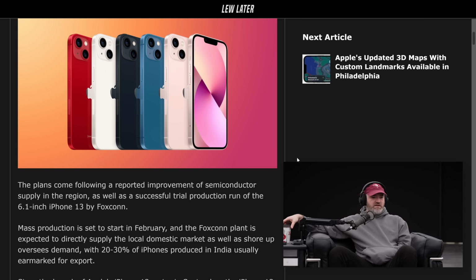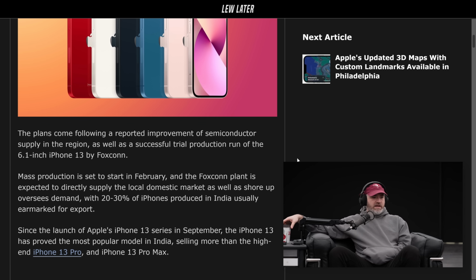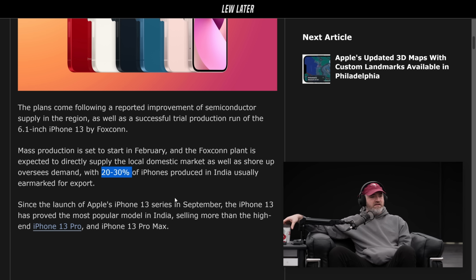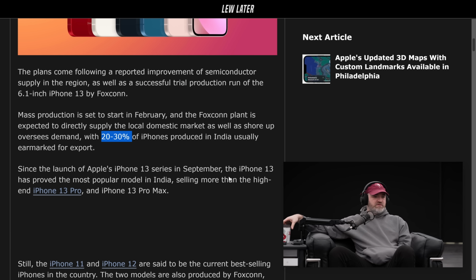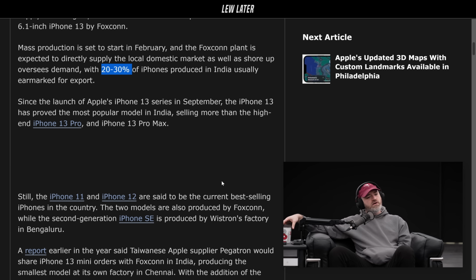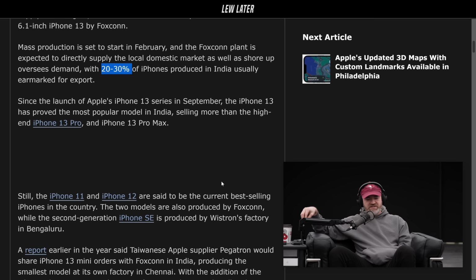Mass production is set to start in February, and the Foxconn plant is expected to directly supply the local domestic market as well as shore up overseas demand, with 20 to 30% of iPhones produced in India earmarked for export. So potentially, and I don't know which regions these will be exported to, you could get your hands on one of these India-produced iPhones even in other regions. At a cheaper price, right? No?